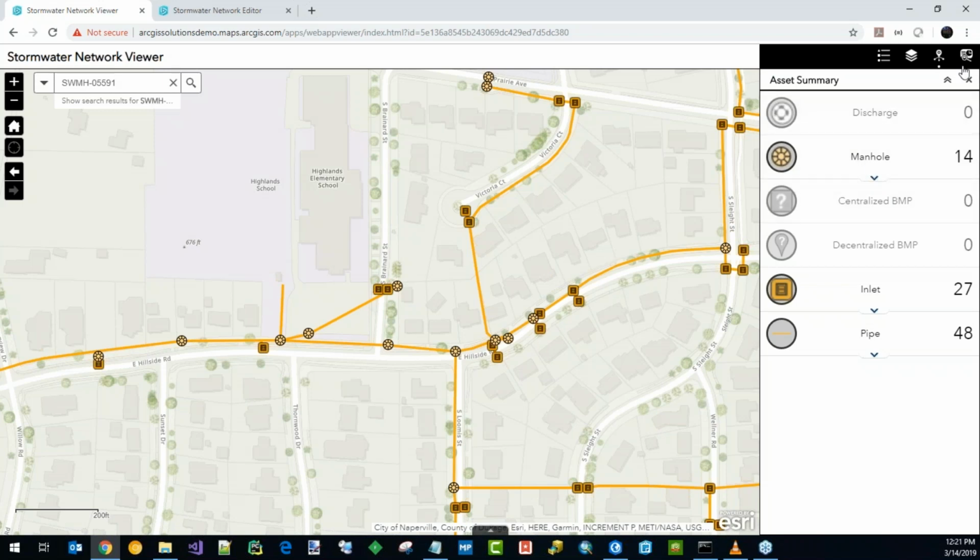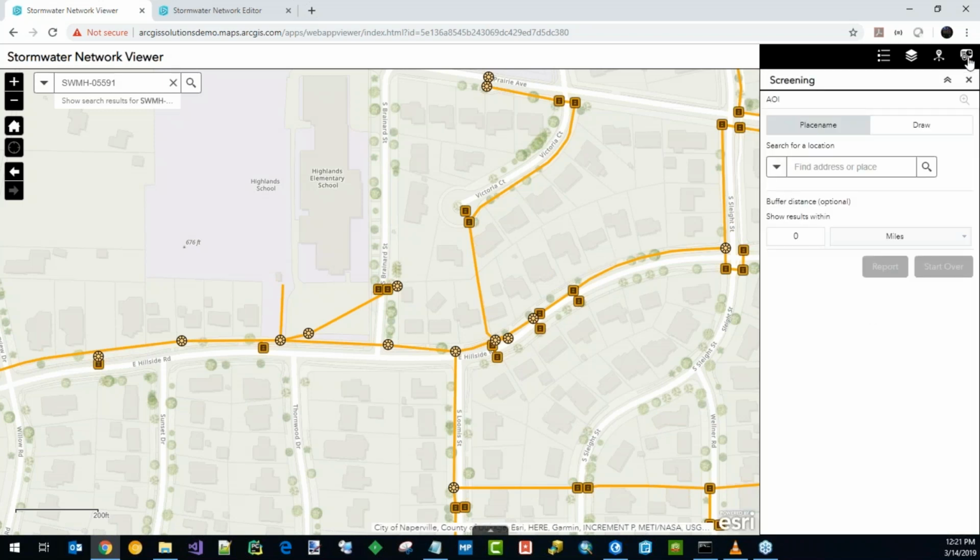By default, we don't include the screening widget, but I was able to easily extend this configuration by adding the screening widget. If you haven't used this before, it's a really powerful widget that allows us to look at counts and do print and make a print map.